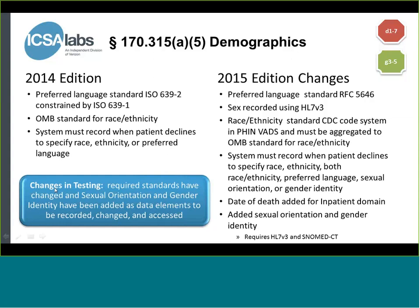I do, however, want to point out for those who may be considering using the combined format that other criteria you may be testing to, like any criteria that require you to create a CCDA or maybe QRDA files for clinical quality measure testing, they do require race and ethnicity to be exchanged as separate fields, so that's certainly something you'll want to take into consideration.